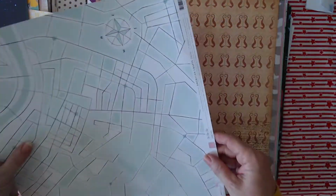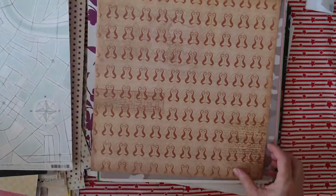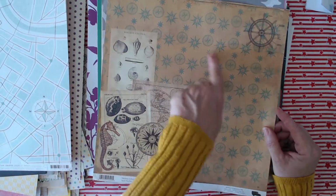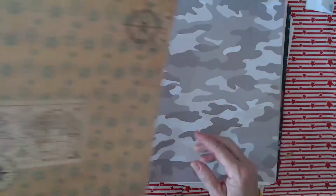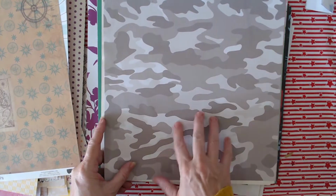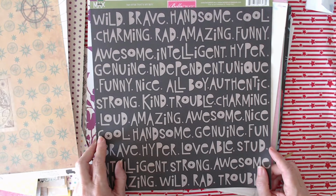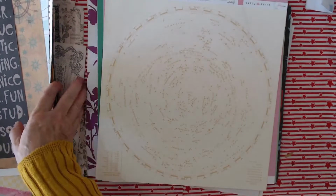And we got this one, which has got a map. American Crafts Tic-Tac-Toe. This one's 7 Gypsies. So I take it's that way up. Oh, seahorses, and another seahorse and some compasses and things like that. Are they compasses or compass? I'm not sure. And some shells. And we have, before we go on to something else, some camouflage. And wild, brave, handsome, cool, charming, rad, amazing, funny, awesome, intelligent, hyper, genuine, independent, unique. Wow, what a lot of words. I'm sure you'll find one on there that's relevant to what you want. And let's get on to looking at the next lot.